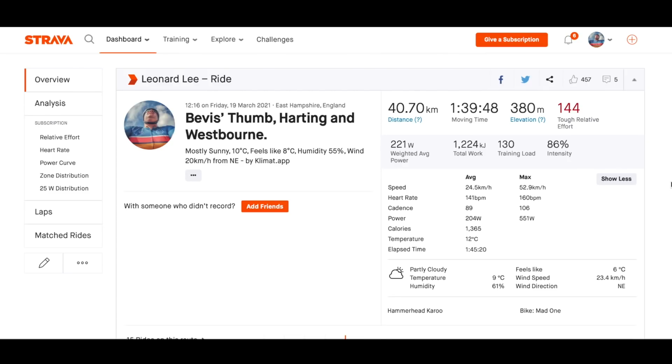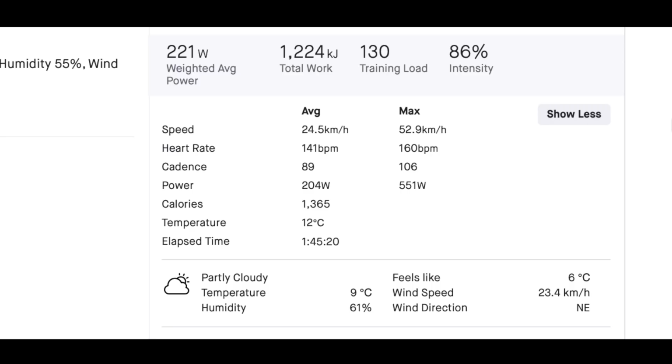And that did also include a fairly long 20-minute section at the beginning where I was just warming up and trying to get comfortable on the bike. So I wouldn't say it was a true representation of my full FTP, but nevertheless, after 90 minutes of cycling, when I got home, my average power was still 205 watts.